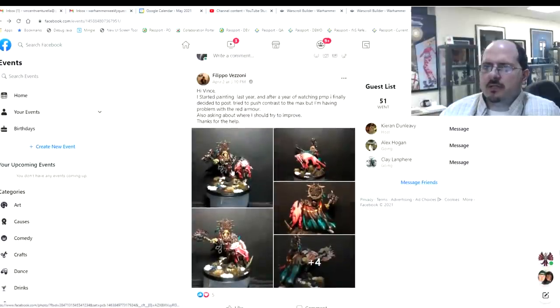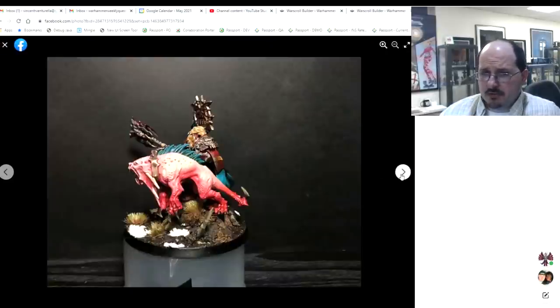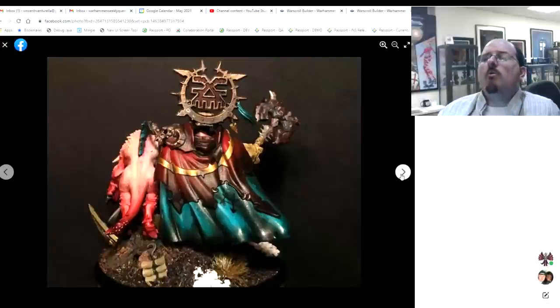Okay, next up, Filippo, trying to push the contrast to the max, but he's having a problem with the red armor. Where should he try to improve? Yeah, so red is a tough armor to highlight. There's a couple different methods you can go with it.